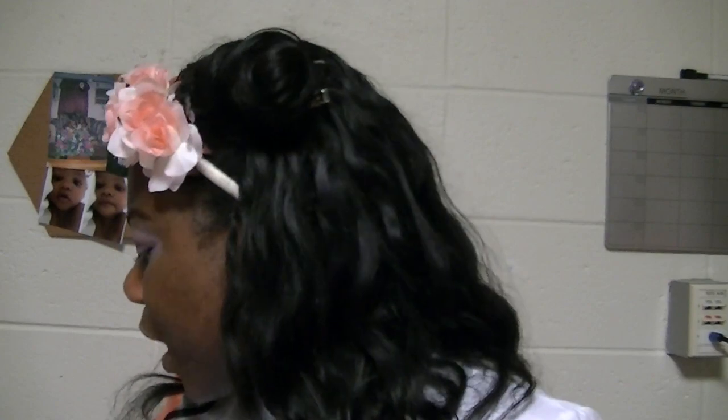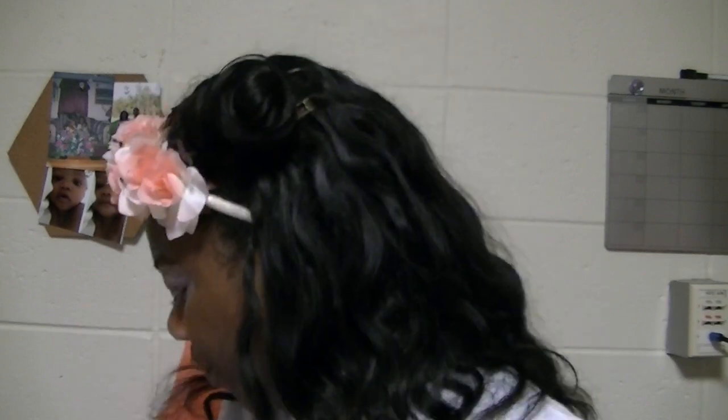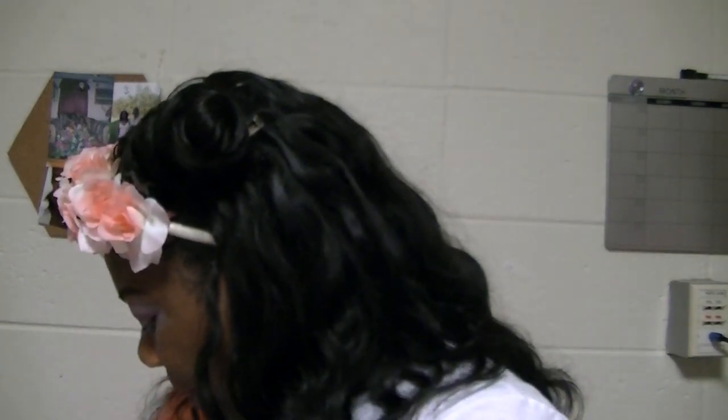I'm kind of just using the nude as another transition, if that makes sense, to come with some more pinky colors on top of it. So I am done with the crease, and I'm going to move on to cutting the crease now.